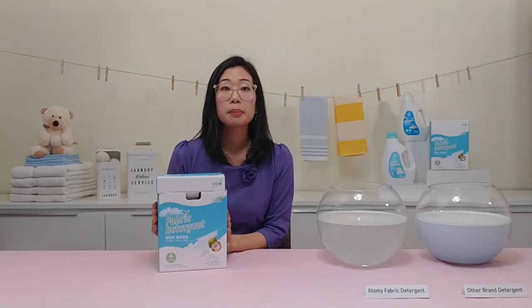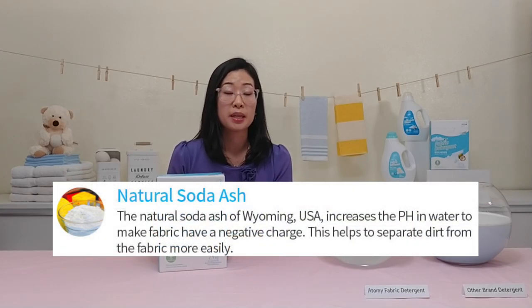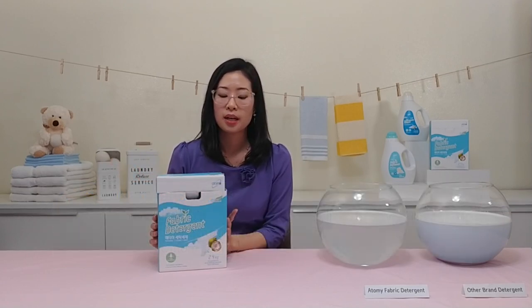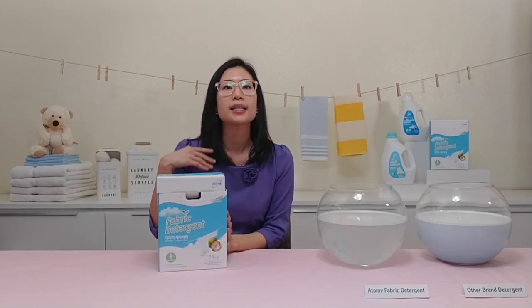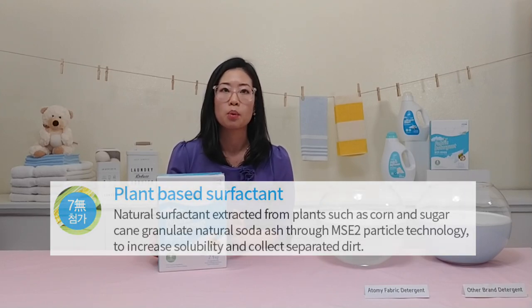So this contains plant-based ingredients such as natural soda ash, which increases the pH level of water to be able to separate that from fabric more easily, as well as baking soda that helps to neutralize acidic dirt that contains fatty acids. It also has plant-based surfactants that are extracted from sugarcane, corn, and coconut that will increase the solubility, which means that it dissolves more easily in water.